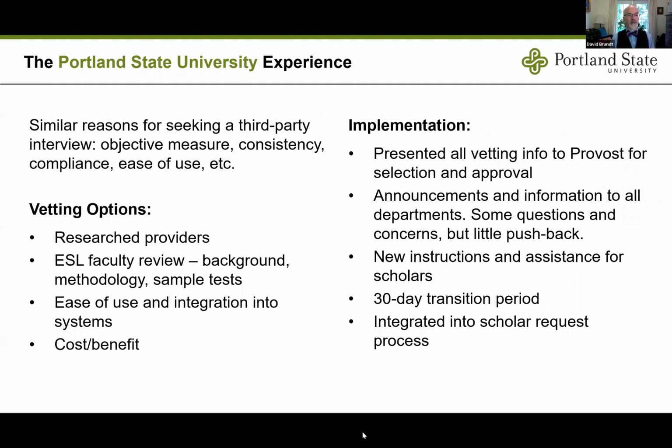And I was fortunate in that I was able to get the director of our intensive English language program and a couple of their faculty involved in this process. You know, I regarded them to be much more the knowledgeable professionals in that area, much more so than I. So having their help was really great.